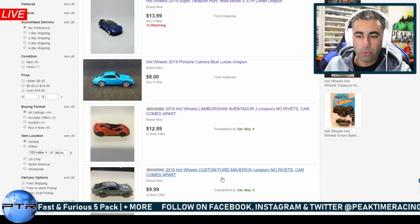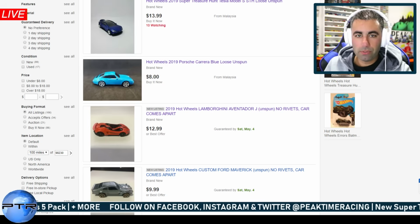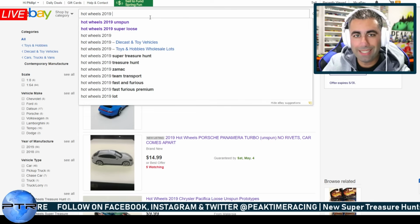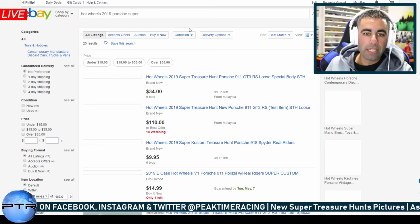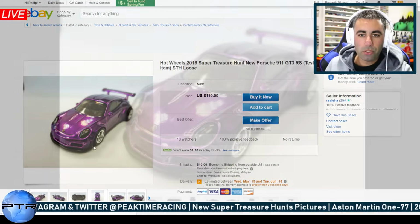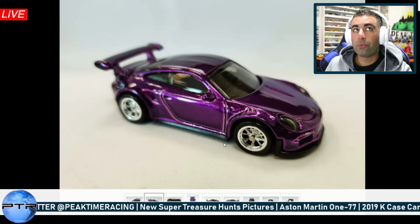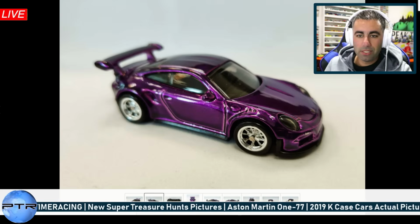And actually, one car I will show you here is... oops, where to go here? Here, we're going to go here. Unspun Hot Wheels 2019 Porsche. And you can see a few of them are on eBay now. So more pictures of them here. So there's your 2019 Porsche 911 GT3 RS, right? Not GT2, GT3 RS. And check out the Spectraflame paint job on that.